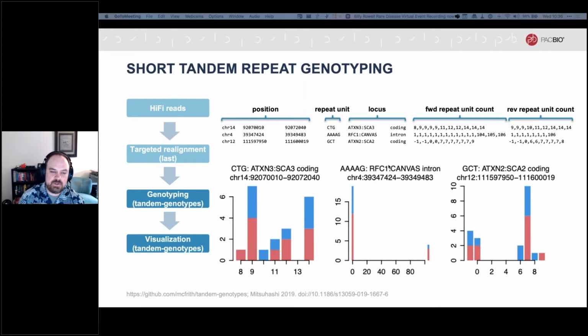So, as an example here, at the RFC1 locus, we have a pentanucleotide repeat motif that's intronic, and we see two alleles supported by the data. One is a reference-like allele. I believe it has one repeat insertion, and the other one is an insertion of more than 100 copies of the pentanucleotide repeat. The data are generated for a curated set of 45 loci from Mitsuhashi et al. 2019, but additional loci can be added.